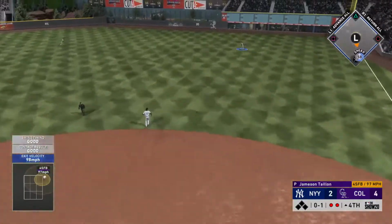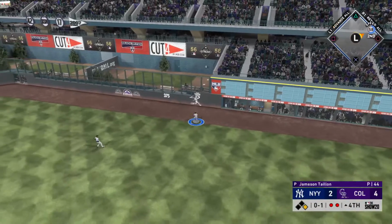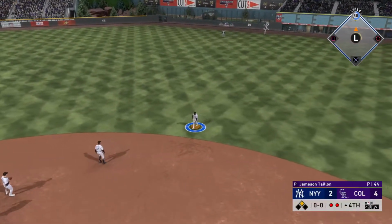He pulls this one into right. That's another base hit. He's 2 for 2. And he is into second with a 2-out double.